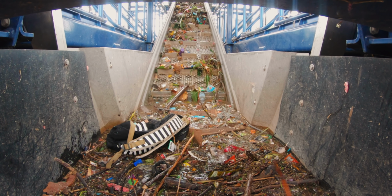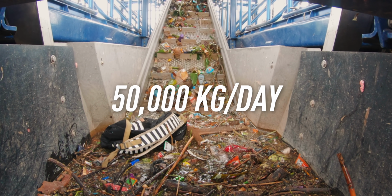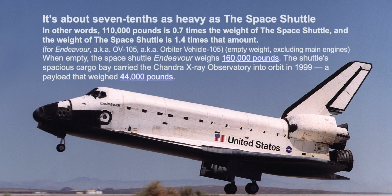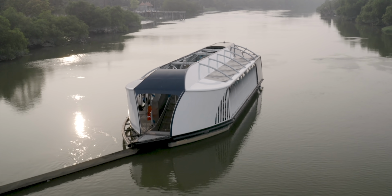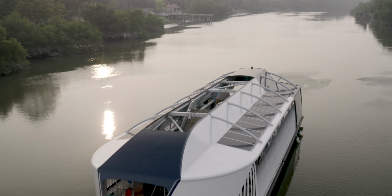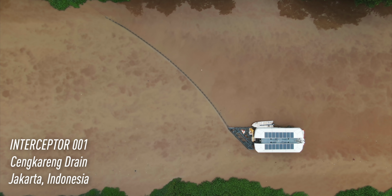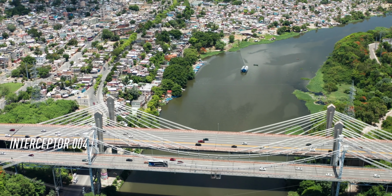According to the Ocean Cleanup, very effective. These things can suck up 50,000 kilograms of plastic per day. And if you're like me and don't speak kilograms, that's 110,000 pounds. They work 24/7, they don't complain about how dirty the job is, and they're completely solar powered. If you want to see one of these things in action, you're going to have to head to Indonesia, or Malaysia, or to the Dominican Republic.